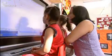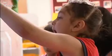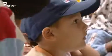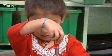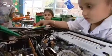Delivering ICT training and supporting staff development across settings in the London Borough of Ealing is Sally Dennis. ICT really stands for Information and Communication Technology, which can encompass a whole number of things. And I think people are easily trapped into thinking it's just computers, but actually it can be the use of all kinds of things, including non-computer based tools like tape players, microwaves, all sorts of things.